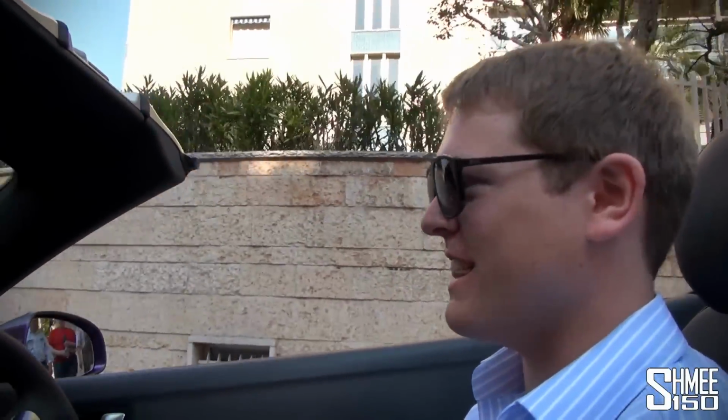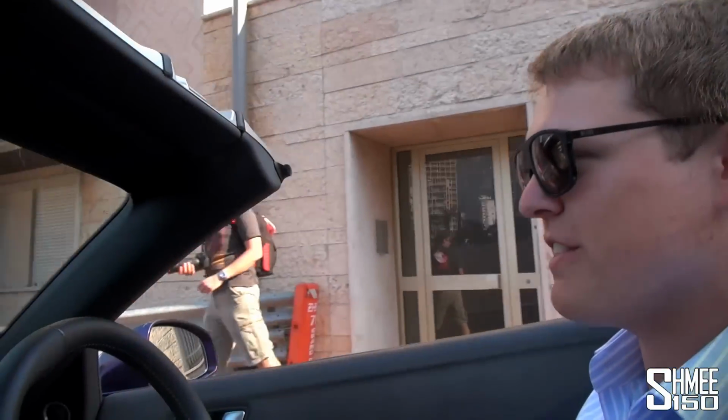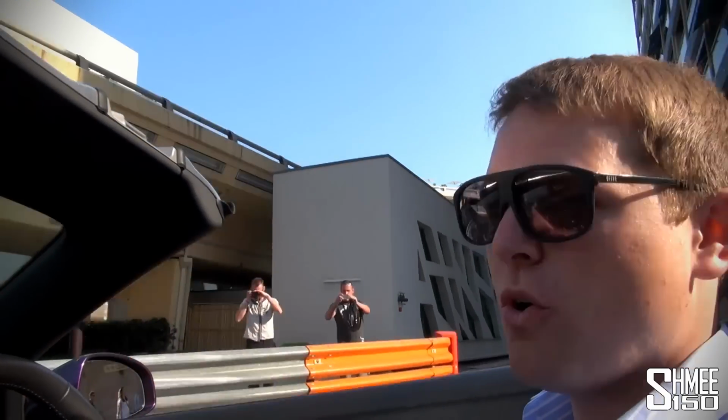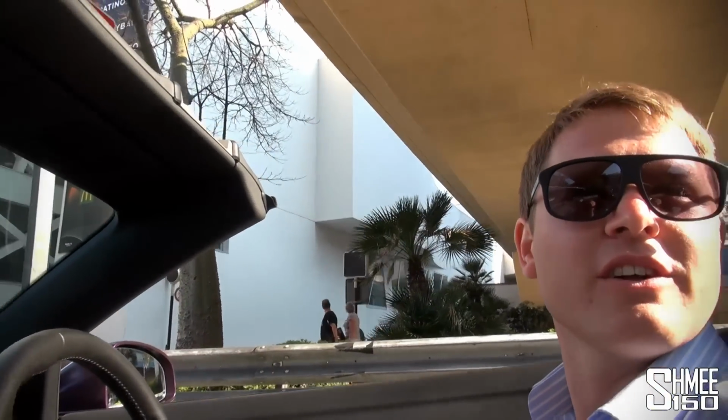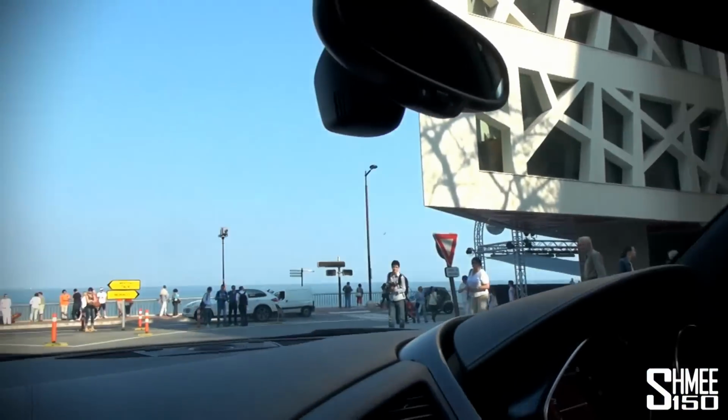So we're just driving the Formula One circuit in Monaco down the hairpin at the Fairmont Hotel. Because of the cars driving around for the Top Marques show, there are an awful lot of cameras and car spotters filming everything that goes on here. So if we just come through here, look at all of these people.